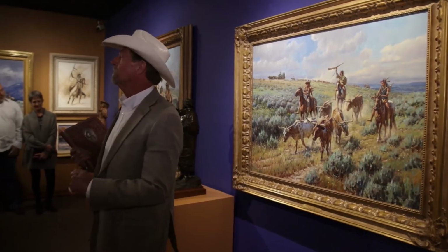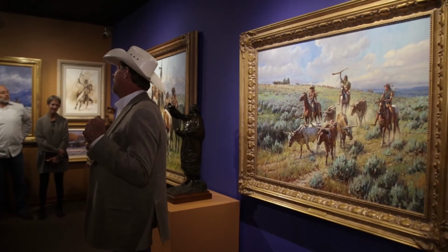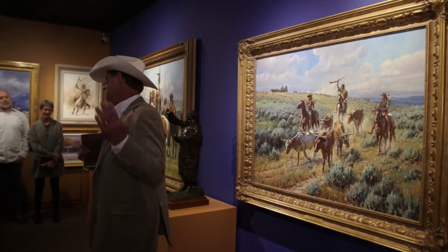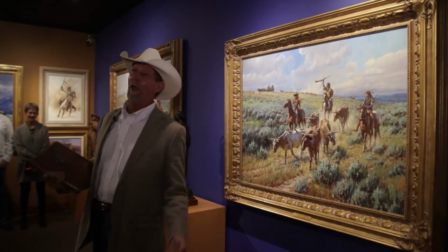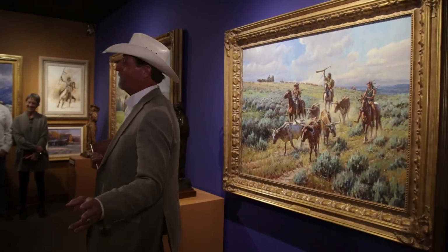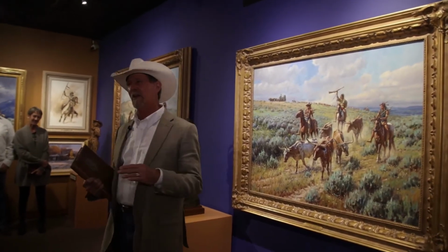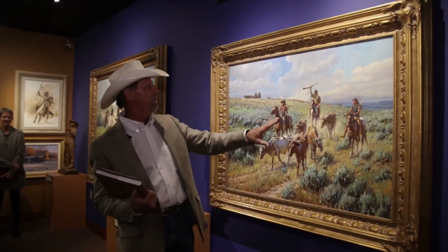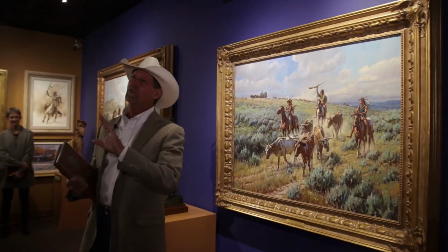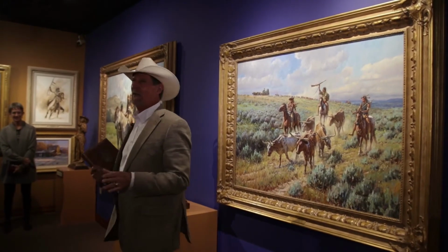I got a call right before I was leaving home to go up for the show that when they got it out of the crate, they discovered that somehow something had rubbed against the front of the painting, and surprise of all surprises, it was a little wet. Shocker there. Anyway, when I get up there, unfortunately whatever had rubbed across had rubbed right across, and I can't remember if it was this guy or this guy, but it had sort of destroyed that part of the painting. It wasn't horrible, but it was enough damage there that I had to do something about it.